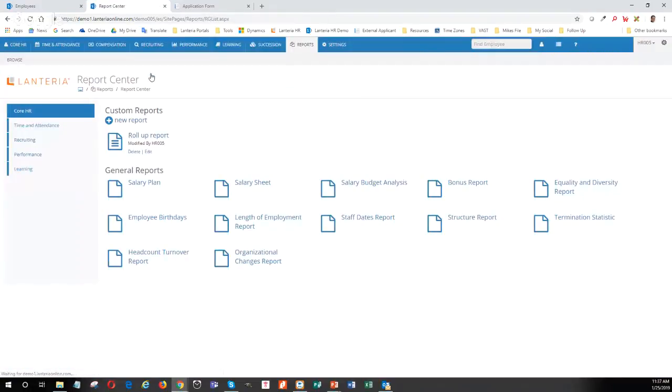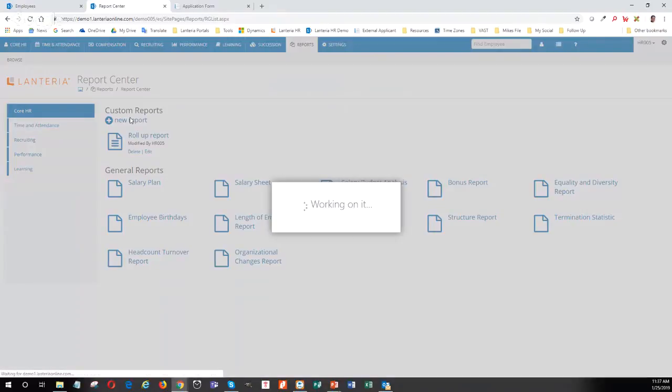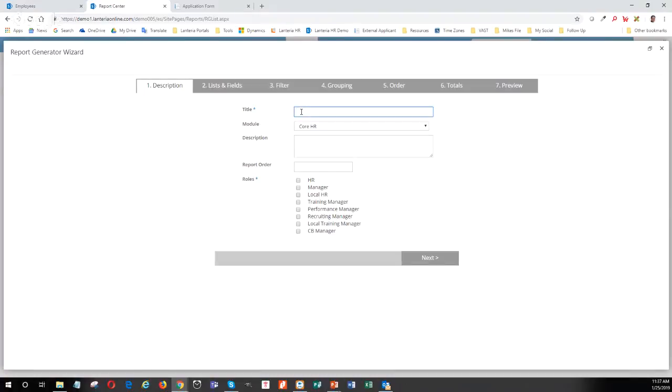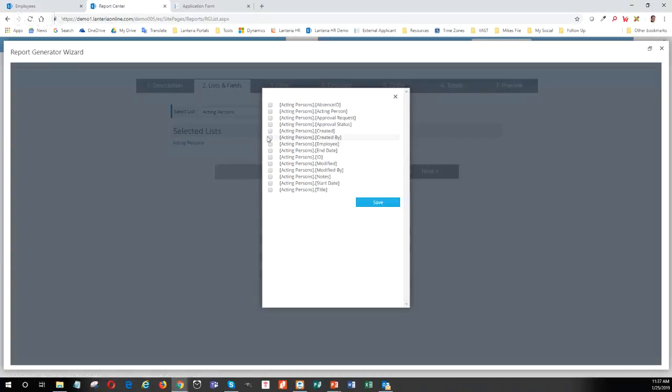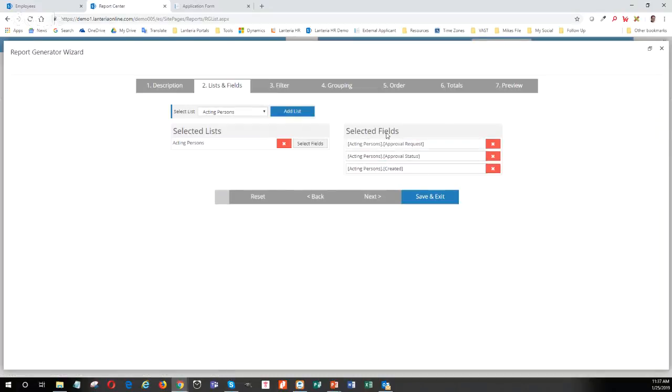Every field in the system is reportable, and since we can't think about every report you're going to need, we have a wizard built in here, which lets you generate custom reports. You just have to put in a title, pick the module you want to report on, decide who's going to be able to run those reports, and then the system will actually take you through the process of building a report. So I just need to add a list, pick the fields I want, and then the system will start building the report for me.